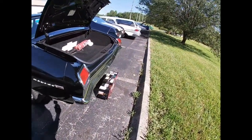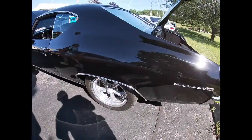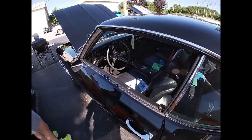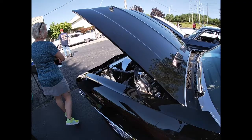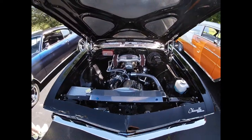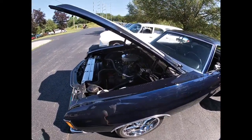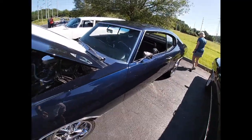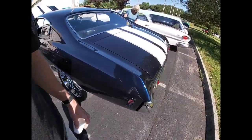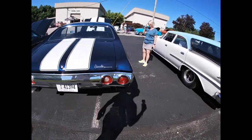Here we have a Malibu. I've always liked the Malibu. It's pretty, isn't it? Black. Nice wheels. Automatic in the console. Cool. Looks nice under the hood too. Chevelle. 72, maybe? Those are Boyd Coddington custom wheels.